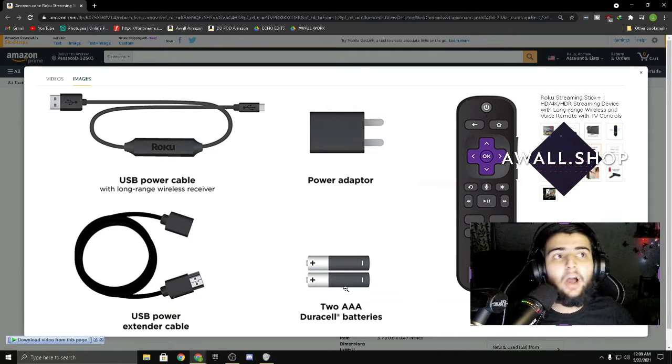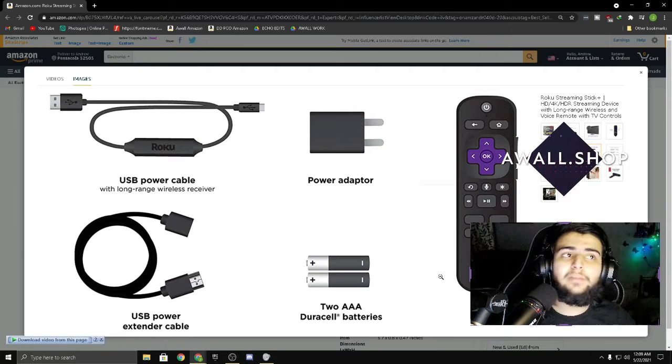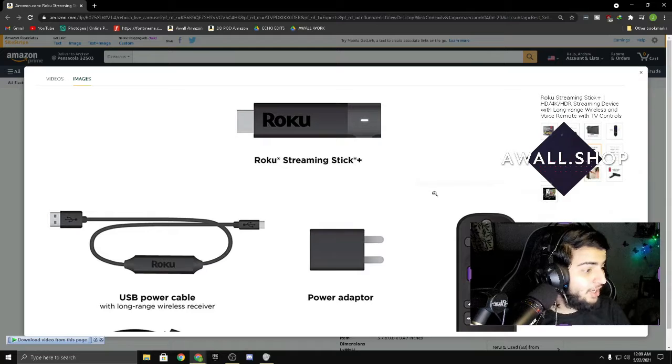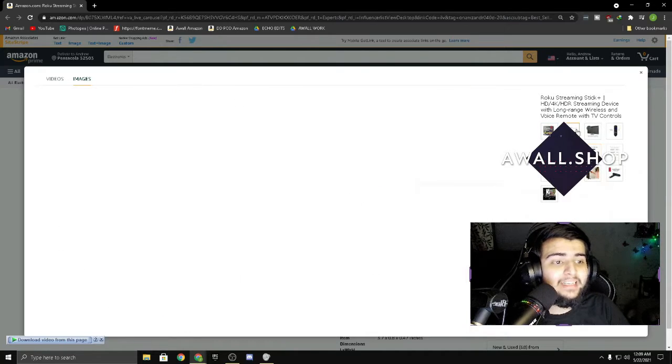Let me explain how. This remote gives you the power in your hands to adjust the volume, mute, control all your streaming platforms with one remote, use your voice quickly, and search across the channels. How amazing is that, right? Turn the captions on and much more with a single touch.